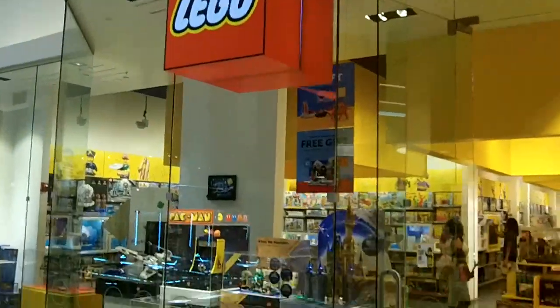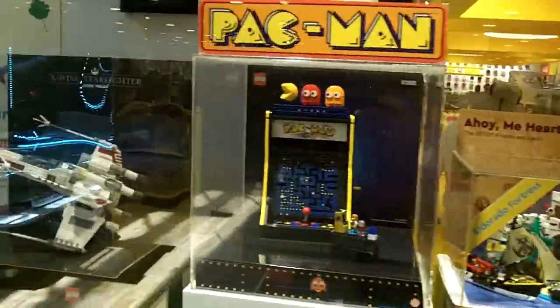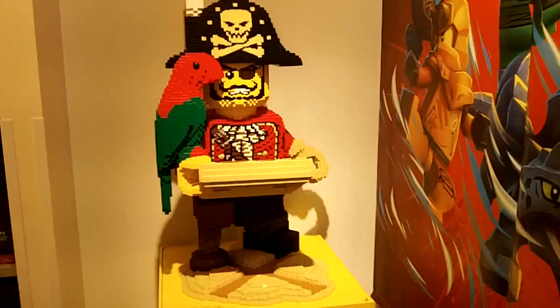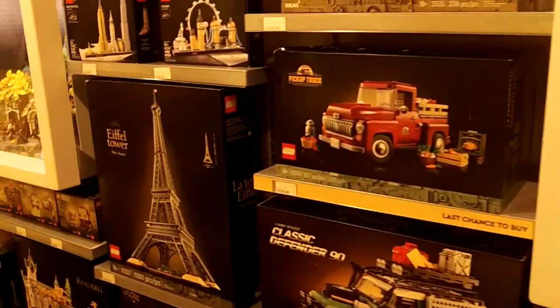And of course, another store I had to stop in was the Lego store. I have all of my childhood Lego sets packed up, and I'd love to get those out and clean them up and just catalog everything. Lego was a huge part of my childhood with the making and building of things. And they had a nice Lego pirate there.